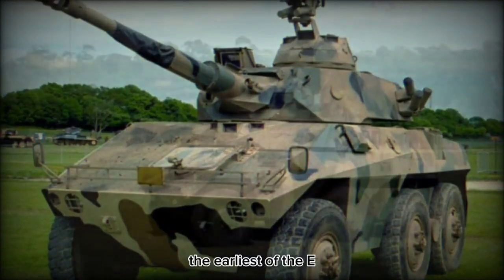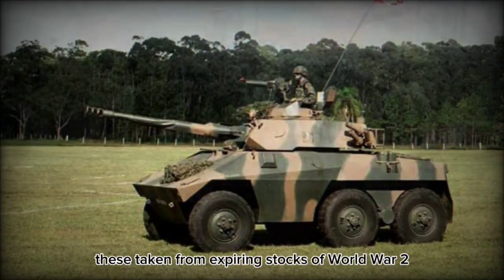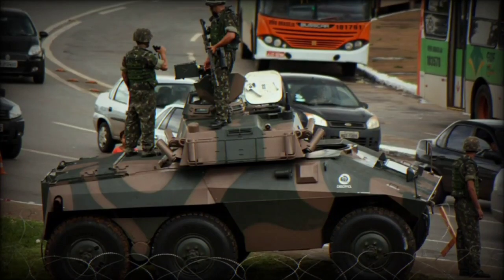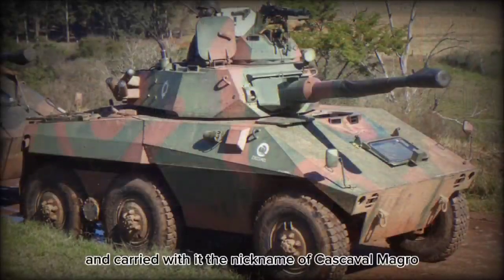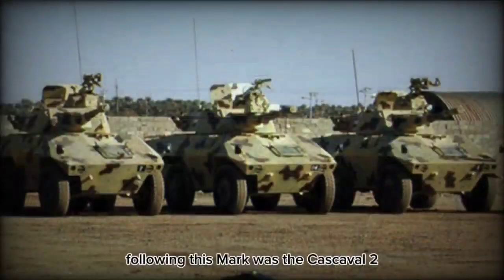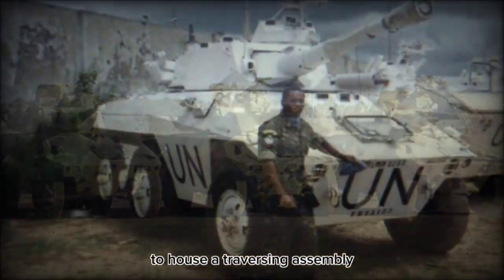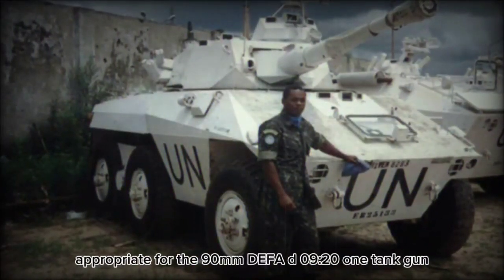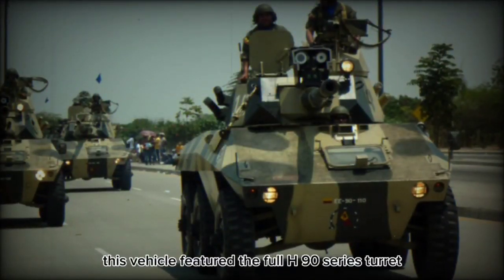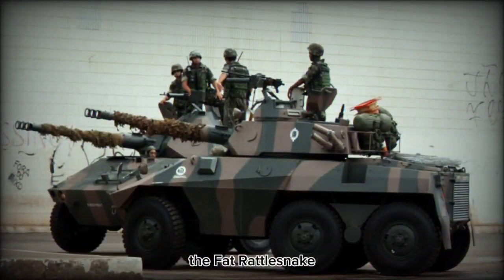The earliest of the E-9 line were equipped with a turreted 37 mm main gun, taken from expiring stocks of World War II American-made M3 Stuart light tanks. The model was known as CASCAVEL I and carried the nickname of CASCAVEL Magro, the thin rattlesnake. Following this mark was the CASCAVEL II, which featured an enlarged turret ring to house a traversing assembly appropriate for the 90 mm DEFA D921 tank gun of French origin. This vehicle featured the full H90 series turret and was nicknamed CASCAVEL Gordo, the fat rattlesnake, while being meant primarily for export sale.